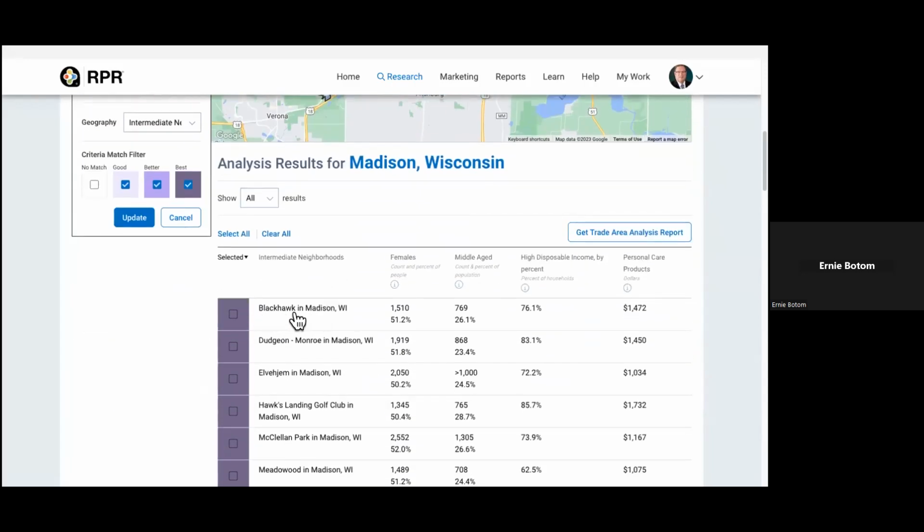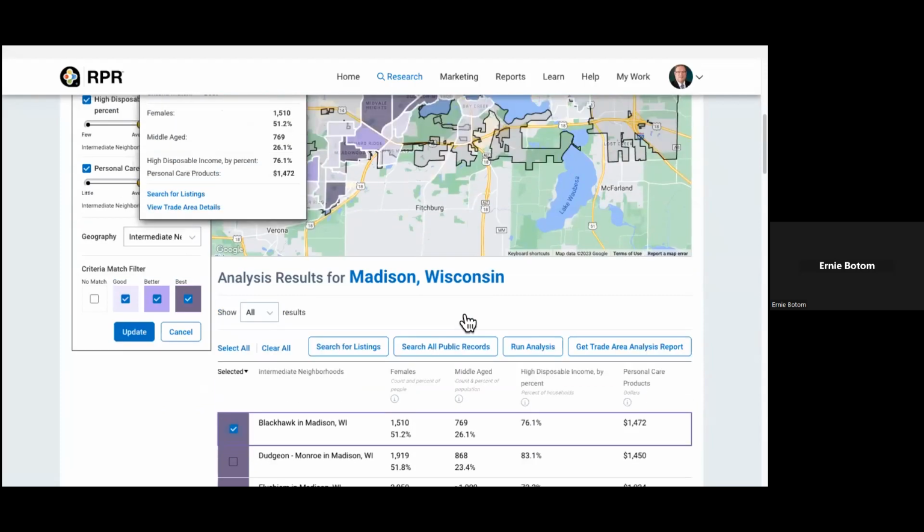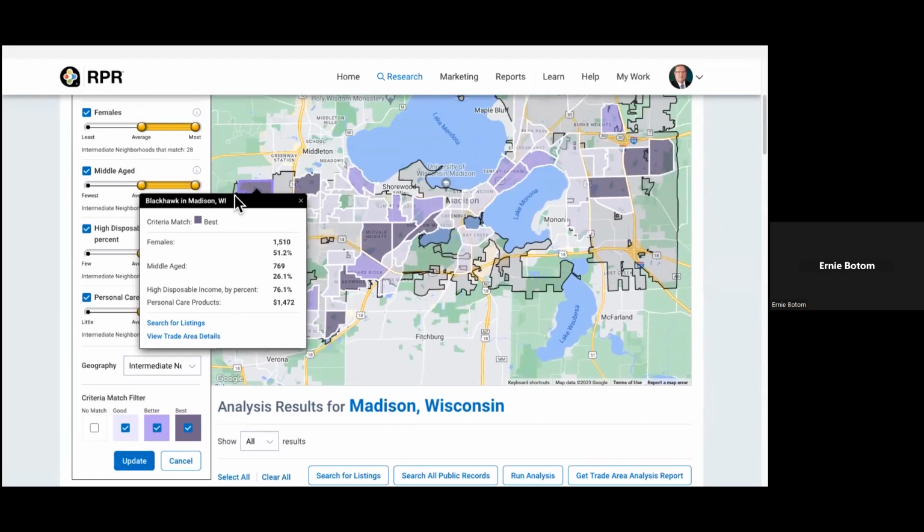We can also access it from below here, and we can look at the #1 area, and we can see that's over here, Blackhawk area in Madison. And we can then search for listings in the area. We can look at the trade area details for this particular area. So again, if we're putting a presentation together for our client who owns this med spa or wants to build one, we have a lot of great resources available.